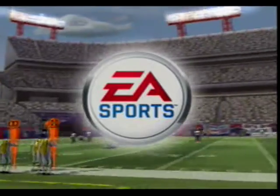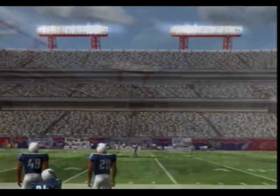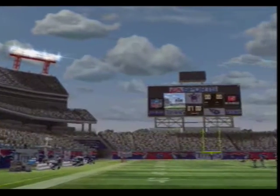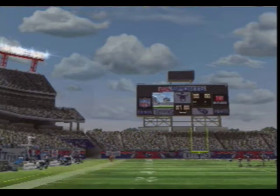EA Sports welcomes you to another great NFL matchup. Welcome to this AFC South showdown as Tennessee squares off against Houston. Let's see how it plays out today as we get set for the kickoff.